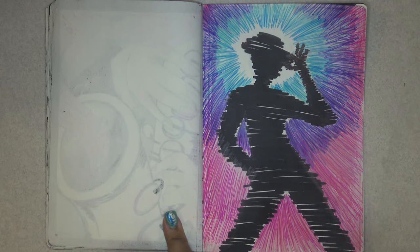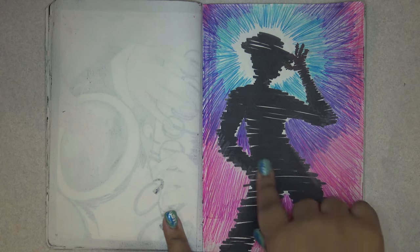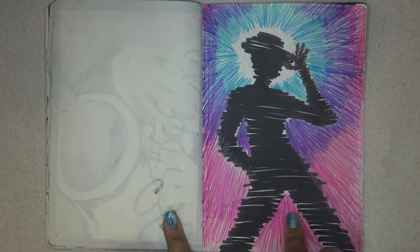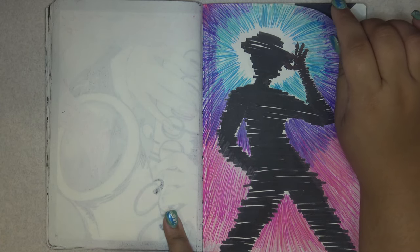So I gave him a hat, a fun little accessory in his silhouette. I really like this picture, actually. I like the background, and I like that scribbled silhouette. I think it turned out cool for being a kind of random, on a whim kind of thing.